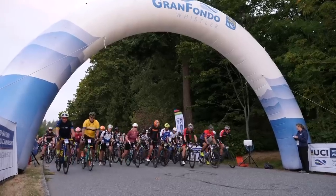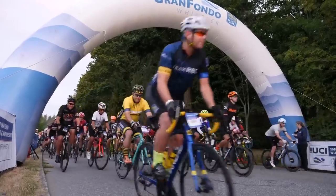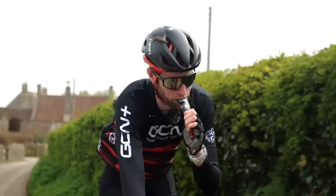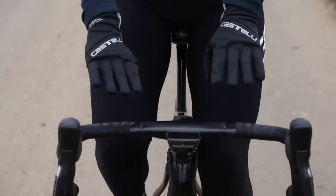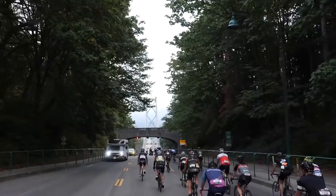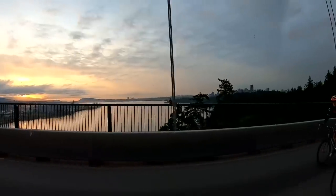But if you're doing an event and you don't want to waste time, it is a lot easier to be able to do it on the bike. Just get your hand in your back pocket, get your snack out and eat it. It does get a little bit tricky when you're out of breath and trying to eat, but most of the time it does work. And even being able to take two hands off the bars, put your rain jacket on, put your gilet on if the weather changes, is super useful if you're doing events and races.